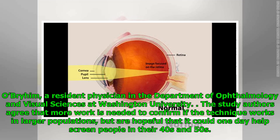The study authors agree that more work is needed to confirm if the technique works in larger populations, but are hopeful that it could one day help screen people in their 40s and 50s.